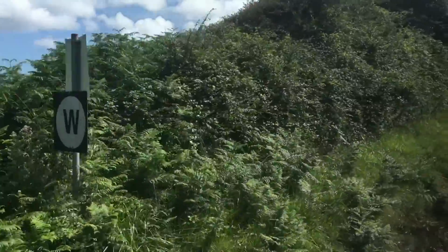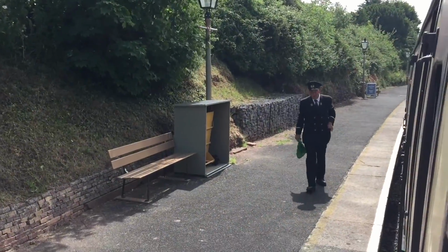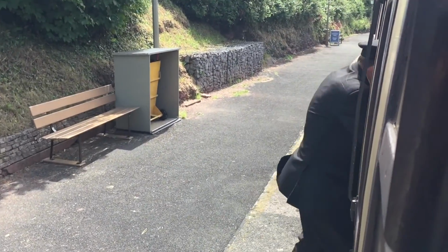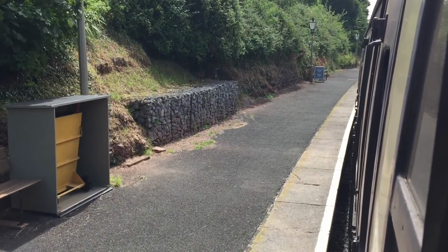And yeah, that was the whistle. And here's the conductor. He was quite a character. It was nice to see him take his job seriously. And off we go again.